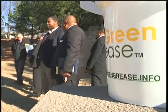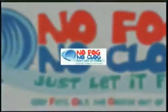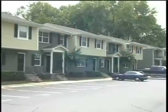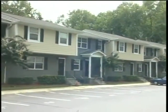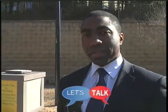A new pilot program in DeKalb County aims to protect our sewer system from fats, oils, and grease, also known as fog. DeKalb is teaming up with several apartment complexes to help ensure residents practice proper fog disposal. Residents can take part in this campaign by voluntarily taking the grease that they are keeping after they're cooking, pour it into this bucket, and voluntarily put it into the bins that will be at their disposal. It's critical that they do that because the less grease, fats, oils that go into our system, the less spills we'll have, and the better we'll be as a county.